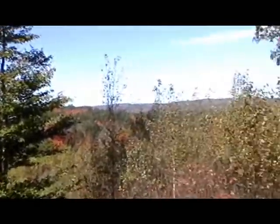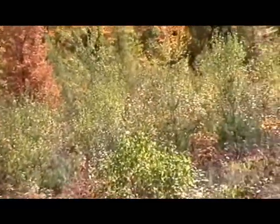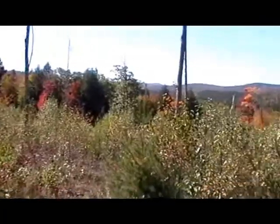This is a trail here that just goes pretty much through the center of the property. That area down there is another set of lowlands. We have a little, I guess you call it, runoff that runs down there, goes into the swamp. So it comes right down along here.